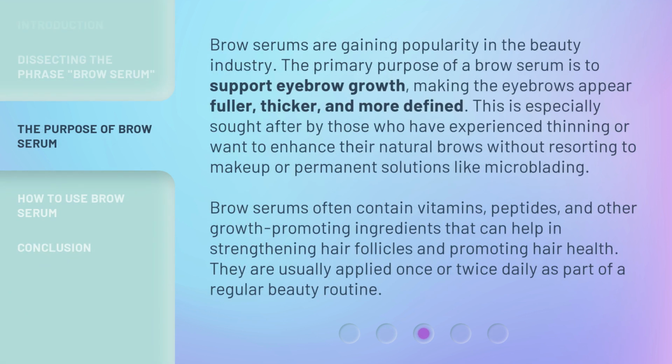Brow serums are gaining popularity in the beauty industry. The primary purpose of a brow serum is to support eyebrow growth, making the eyebrows appear fuller, thicker, and more defined. This is especially sought after by those who have experienced thinning or want to enhance their natural brows without resorting to makeup or permanent solutions like microblading. Brow serums often contain vitamins, peptides, and other growth-promoting ingredients that can help in strengthening hair follicles and promoting hair health. They are usually applied once or twice daily as part of a regular beauty routine.